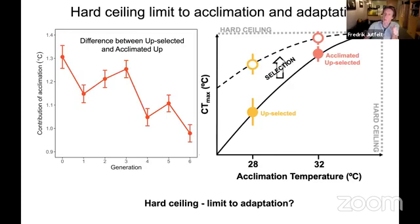to adjust thermal tolerance. So we think that the up-selected lines, yes, increased by 0.04 degrees per generation, but at the same time, the acclimation that they can do on top of that adaptation declined for each generation. So yes, they evolved higher thermal tolerance, but their acclimation capacity actually decreased, eating up at least a part of that gained thermal tolerance, which is not good news.